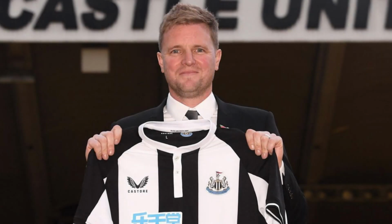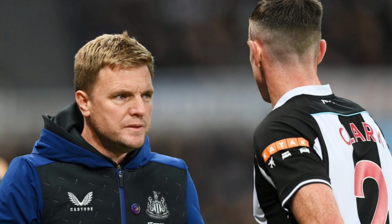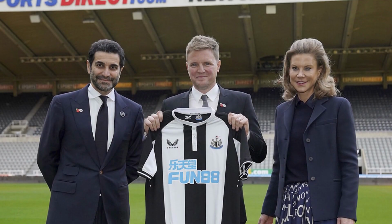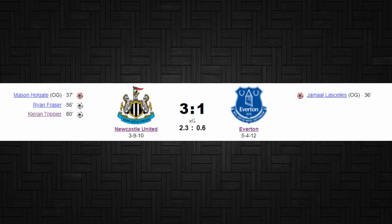Eddie Howe had many critics when he was appointed as new manager of Newcastle under the new ownership, but the critics were wrong about him. Ever since his appointment, Newcastle have improved their form week after week. At the time of his hiring, they were neck and neck with Norwich for bottom of the table. Now they have gotten out of the relegation zone, currently sitting in 17th place, just 1 point behind Everton in 16th, after they beat out Everton 3-1 in their grueling match.